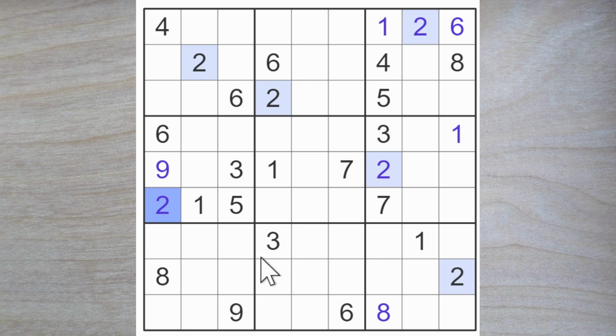Fortunately, the next 2 that goes here is easy to spot because we have these 2's blocking down and this 2 blocking across. So here's a 2. These 2's block here now, and this 2 blocks here, this 2 blocks down. A further 2 goes here, and therefore now here. So we got all the 2's now. That's a relief.